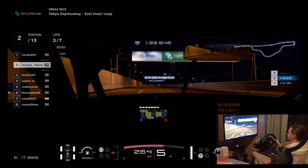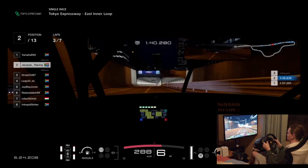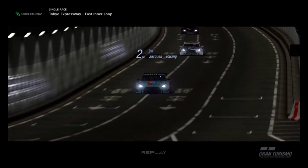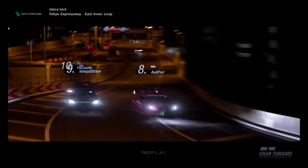And here we're back on board on lap 3, starting the 4th lap right behind Yamaha. So you can see D-Man is right behind me. He passed Leap. Here we go, Audi Ferry and Interpret Striker battling it out, and Plasma actually joins them with this fight. What an amazing battle.